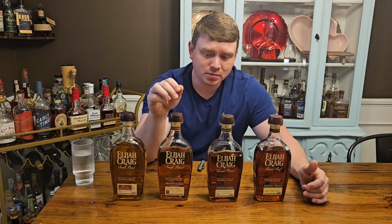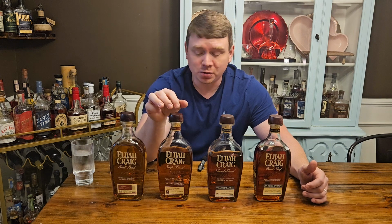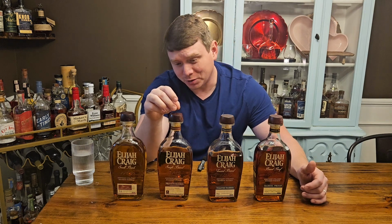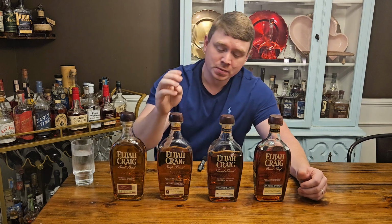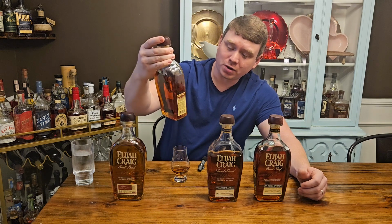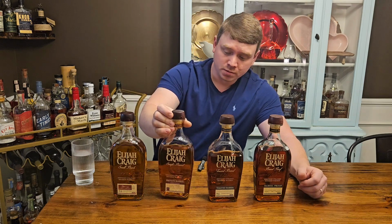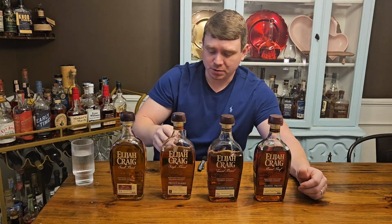Elijah Craig does 2 single barrels. They do a 94 and 110 proof. And the 110 proof, I think, is closer to like 80 bucks. It's a pretty big jump in price. But you do get an age statement with the single barrel. This one's 8 years old. So pretty good age for 40 bucks. Sounds like a pretty good deal. Let's smell it.